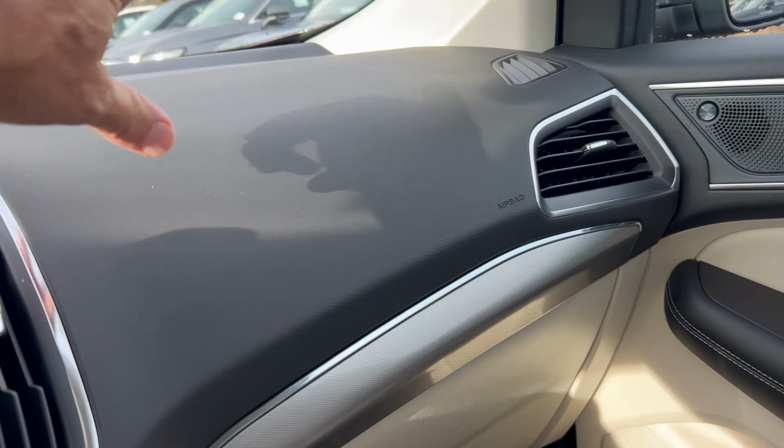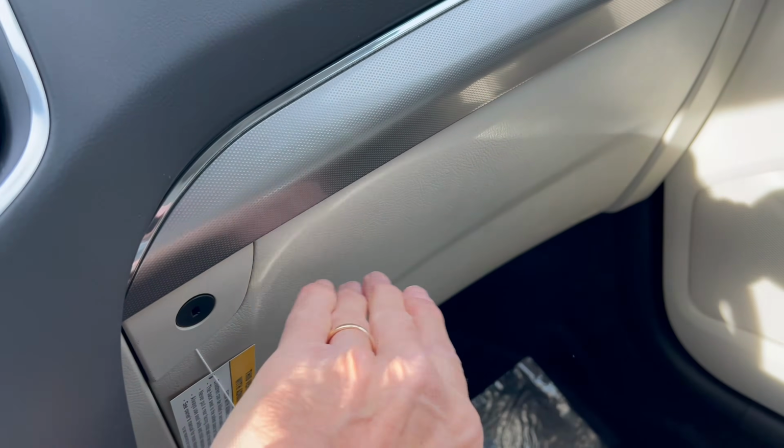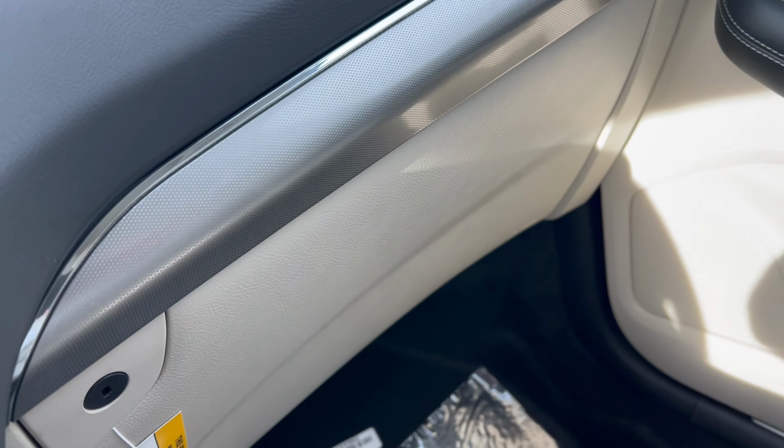Standard audio system. Up top we have black soft touch, then some brushed aluminum, and then some silver trim, and then we go to the ceramic color again. So a nice combo, and then a big glove box.